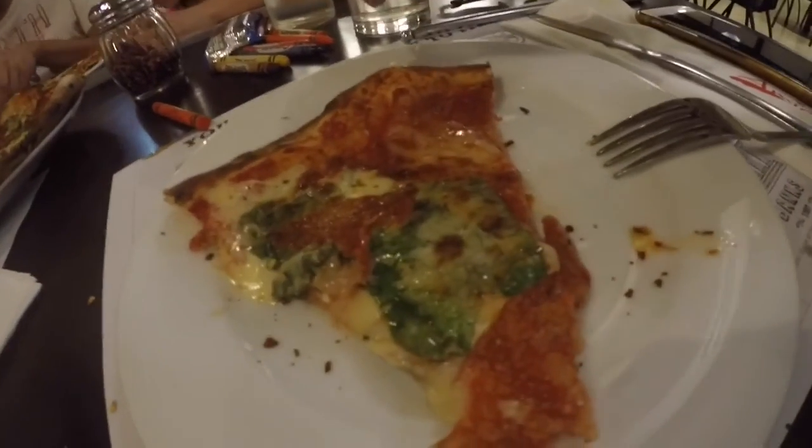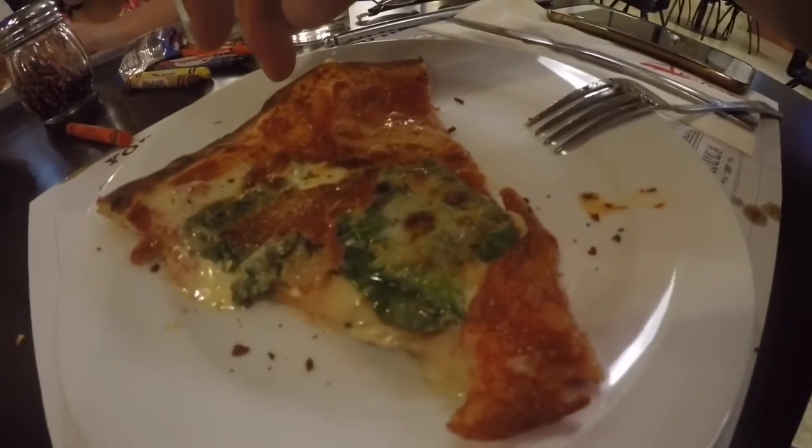So, spicy chorizo sausages and fresh spinach. Oh, this is so good. Look at this.